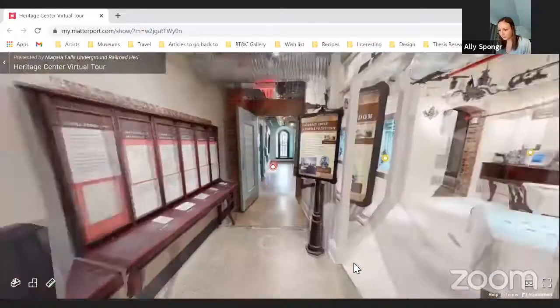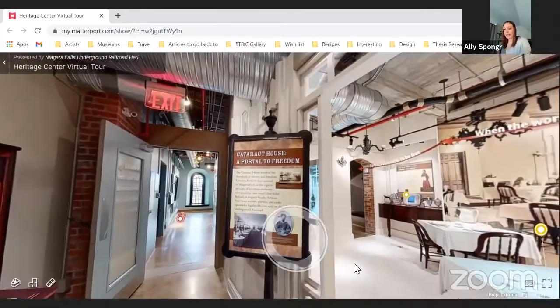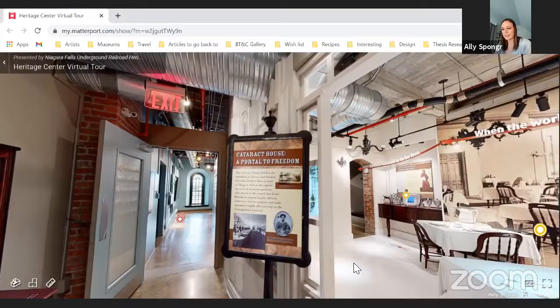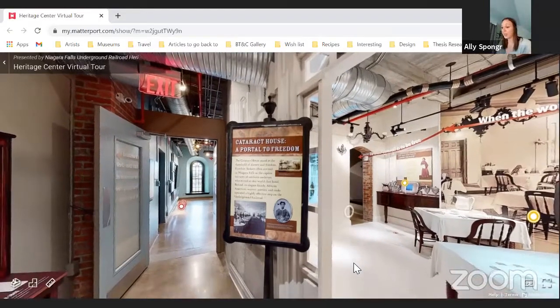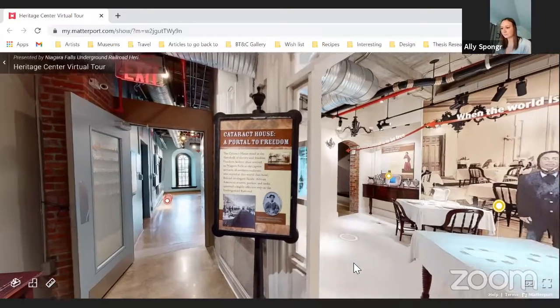So moving along here, this is now our recreation of the Cataract House Hotel. Here you can see on this panel, we call it a portal to freedom. It's where most of the waiters worked. There were a few other hotels as well. Most worked at the Cataract House Hotel under John Morrison during the 1840s and 50s.